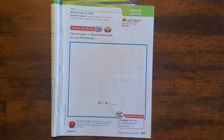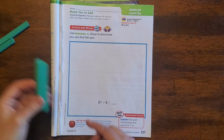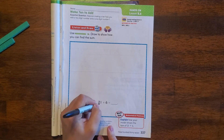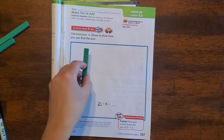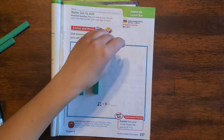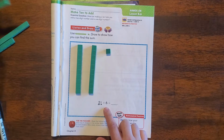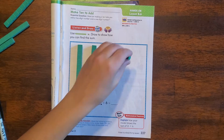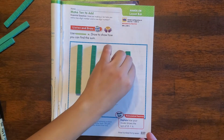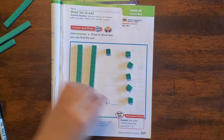So first, we'll use our 10 rods and our lonely ones to show 21. There are 2 10s in the number 21, and there is 1 1. So that means we're going to have 2 10s and 1 lonely 1. And then there are not any 10s in the number 6. There's only 1s. So we're going to have 6 more 1s. 1, 2, 3, 4, 5, and 6.